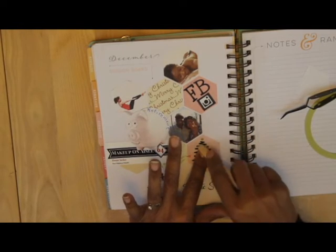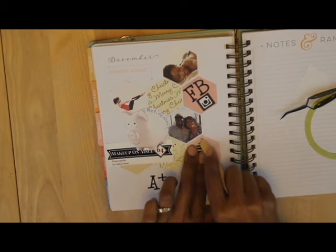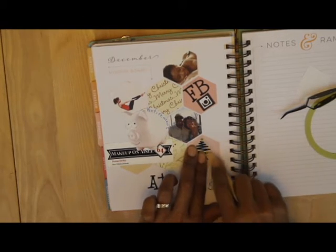And then I've got my popsicle stick here, and we'll just rub it on. And this gives me my visual effect.